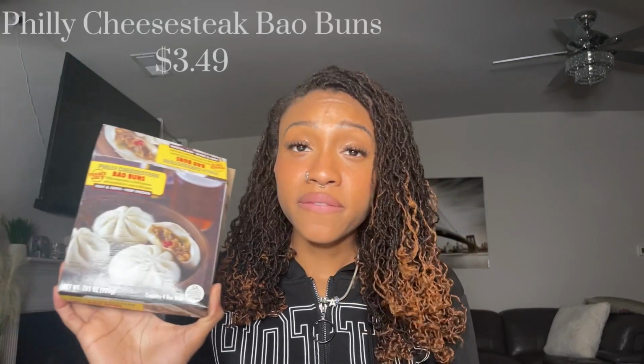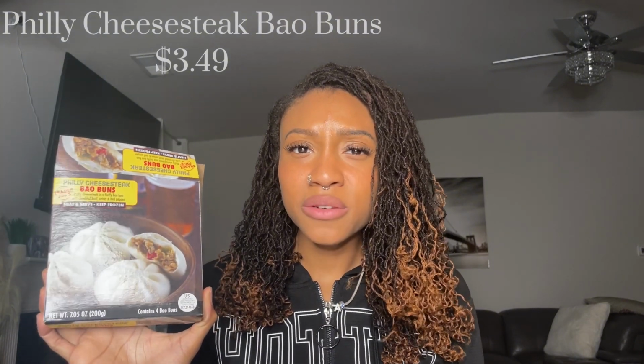But the first thing that I got are these little Philly cheesesteak bao buns. I don't know if that's how you say it, B-A-O, bao. I don't know. I've never had these before. I've never had any of these buns before from anywhere.